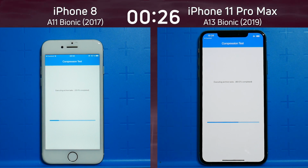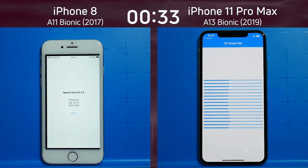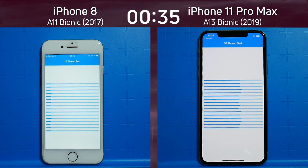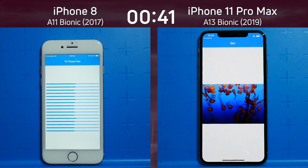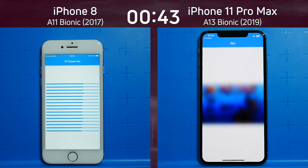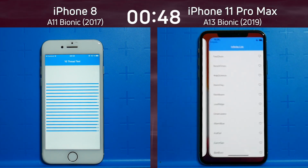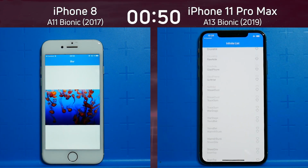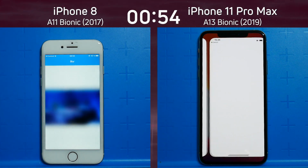But as I was saying that, I can see now that the iPhone 11 has finished the compression test. It is into the 16 thread test and it's doing a very good job through those 16 threads without any problem at all. Now the iPhone 8 has come into the 16 thread test, so clearly a winning lead here by the iPhone 11. I don't expect anything unexpected to happen. This really should take it right through to the end where it will be the winner. It's now going into the infinite scrolling list while the iPhone 8 is now just going into the blur test. So that lead seems to be increasing every single moment.